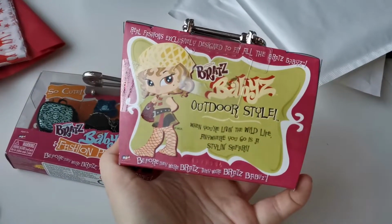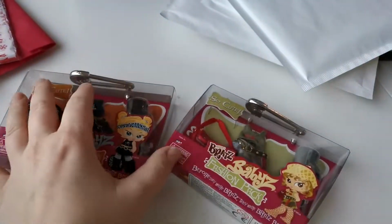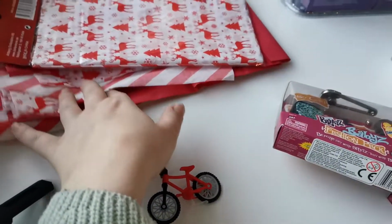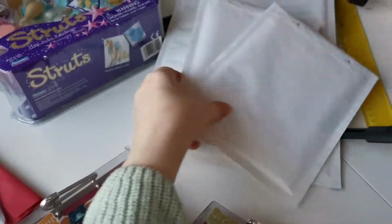I just got these Bratz clothes. I had one set before, and the buyer that bought these 2 bought the previous one, so now she has all 3 of them, so that's nice.